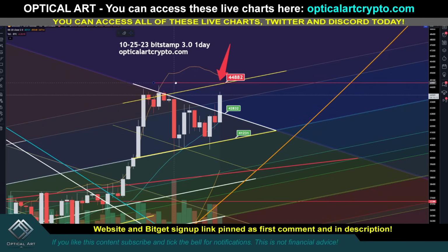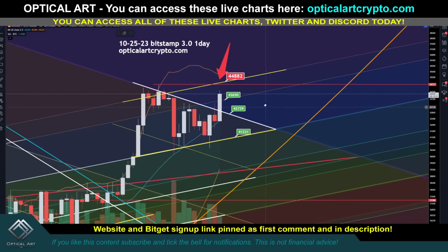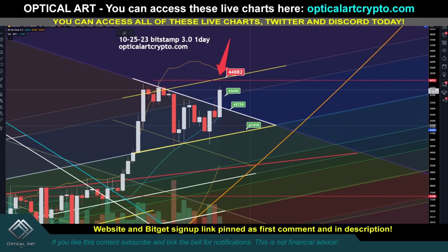This red line right here is our previous high. So that would be a point to potentially take profit on your long or open a scalp short back down to support. Your first support level just below is around 43,650. Your most key support level, if we come back down, is around 42,739 when we hit it. And your most critical support level now is going to be down around 41,300, depending when you make contact.